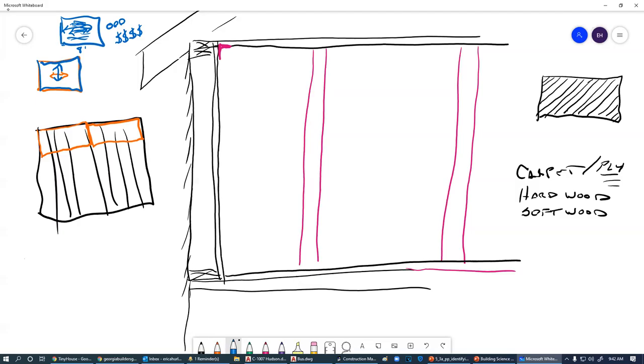And when we're talking about finished plywood, cabinet grade plywood, it's basically poplar layers. So we're going to have multiple layers in here, and this is all going to be poplar.